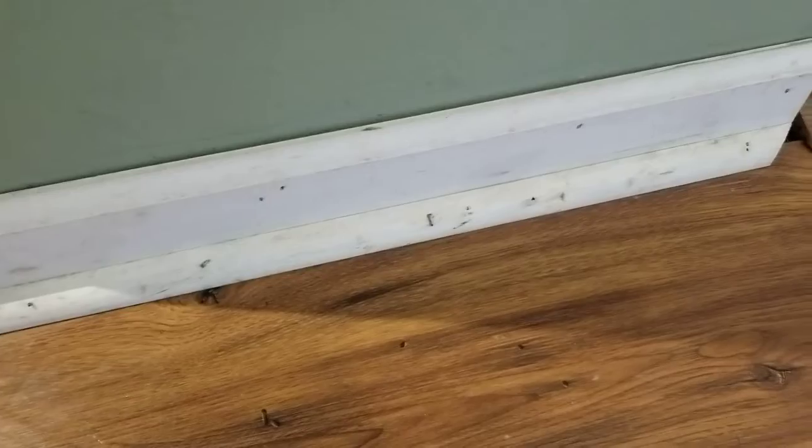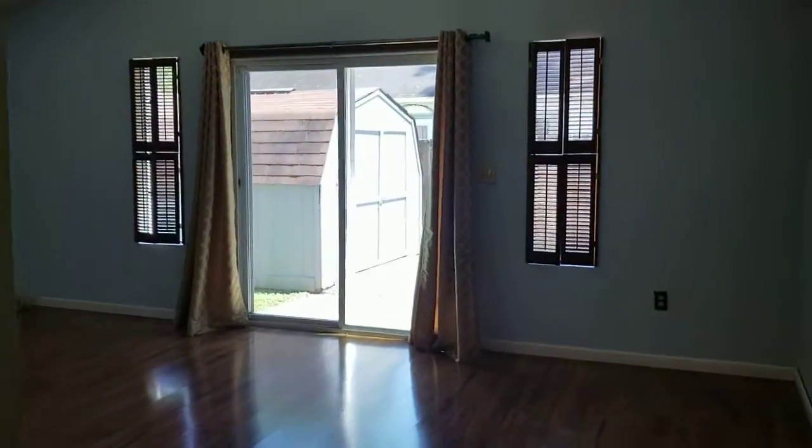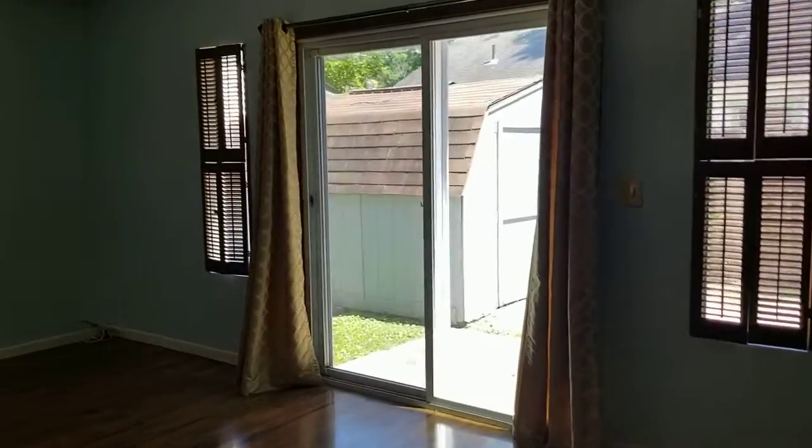As you can see, the front door is missing some paint. A little bit of mismatched paint there above the door. And if you look right over here, you can see there's just a lot of marks on the baseboards right here. That's going to be pretty common for a lot of the baseboards and trim here at the property. But with that said, let's go ahead and get started. We're going to start right over here in the living room.